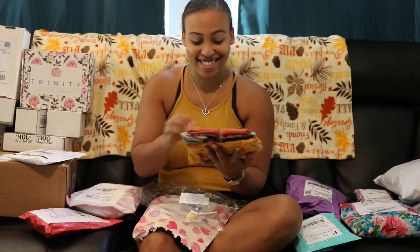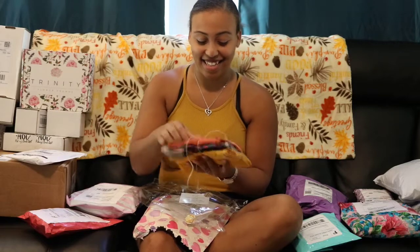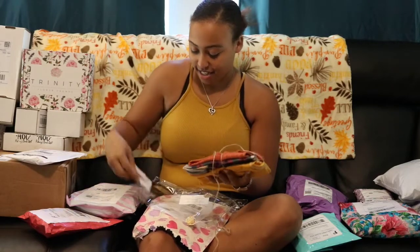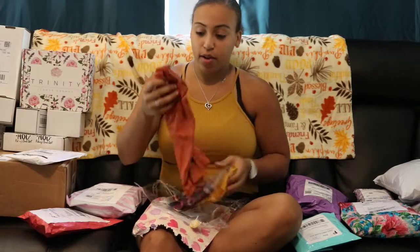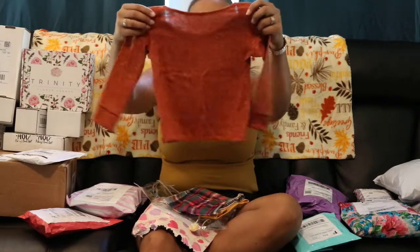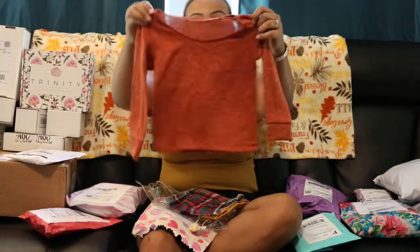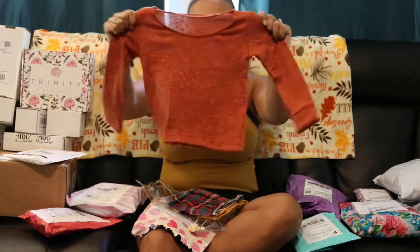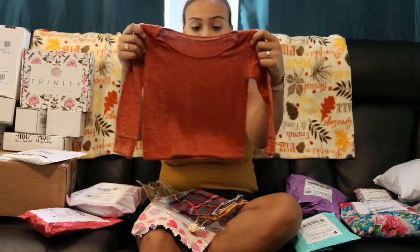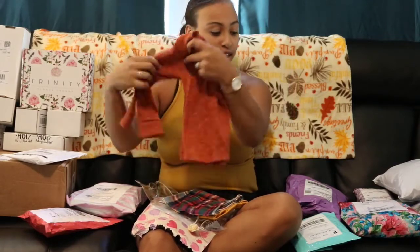Cutely packaged. Look, it even came with a little lollipop. All right, so we have an orange rust top. It looks like a pullover sweater almost, which is super cute. I love the color of this, and it's thick sweater material for a cool fall day.